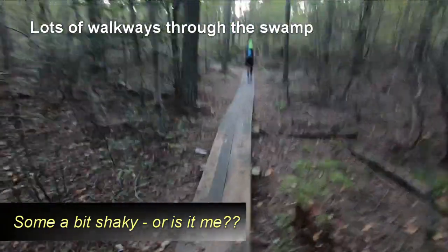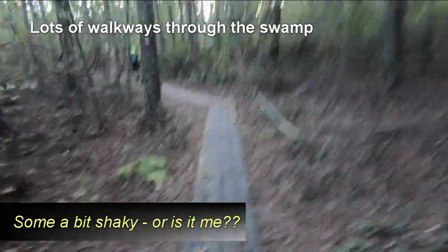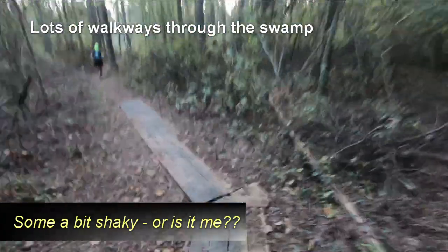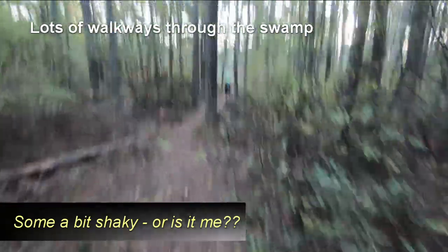Turn the camera on early. Cool little section here in the lowland. So there's kind of continually these little bridges, which is pretty cool. Now we'll shut her back off again. Do some more running.